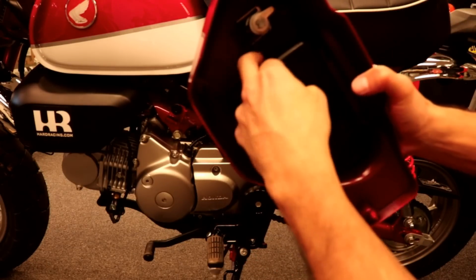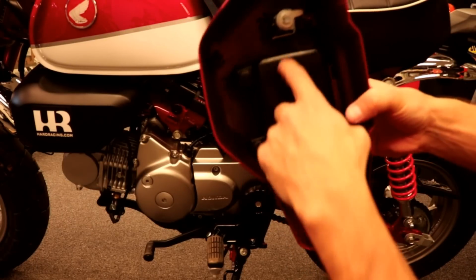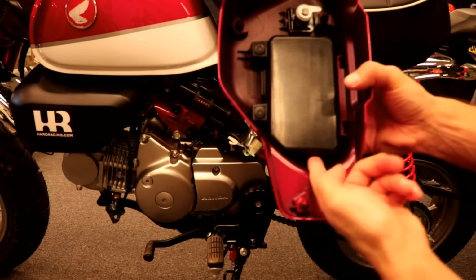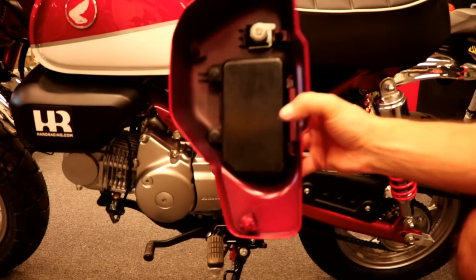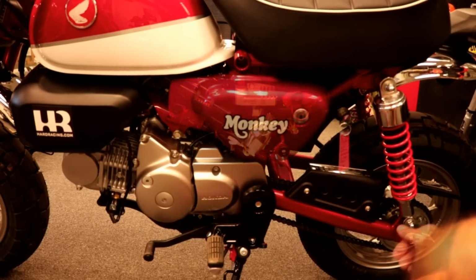And obviously this is a little tricky to put in. Again, this is silly, but I'm just showing you because I just realized it is kind of a pain. You gotta make sure it goes inside these tabs here and there, otherwise the holes won't line up. A little tedious, but just a little heads up.